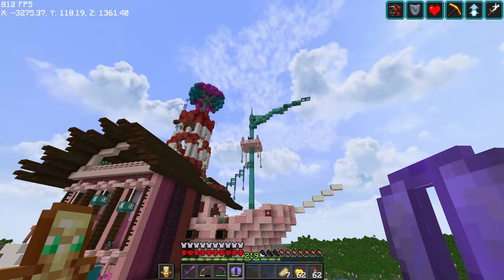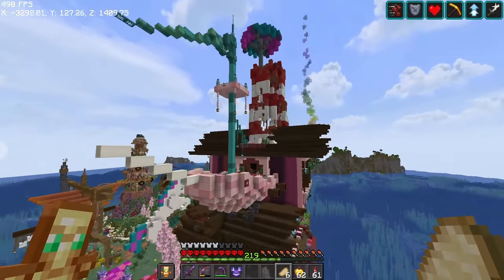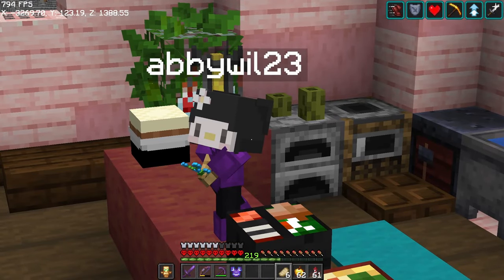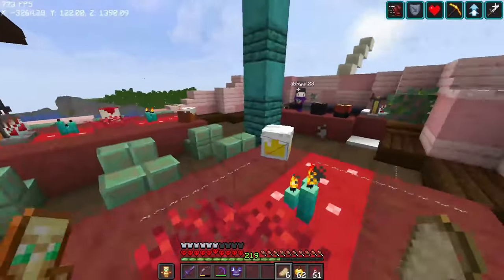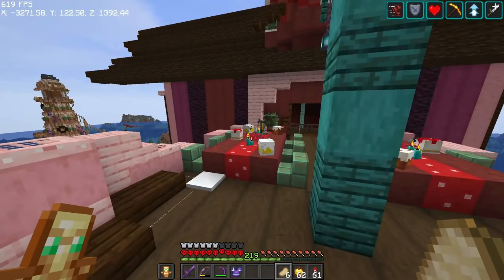The flag, the crow's nest. We got some people hanging out up there. But this is actually run by Abby. So Abby over here, if I can land up here perfectly fine. Abby runs her own private cooking class up here where people can sit down, watch her cook, learn how to cook, and even eat some very delicious dishes.